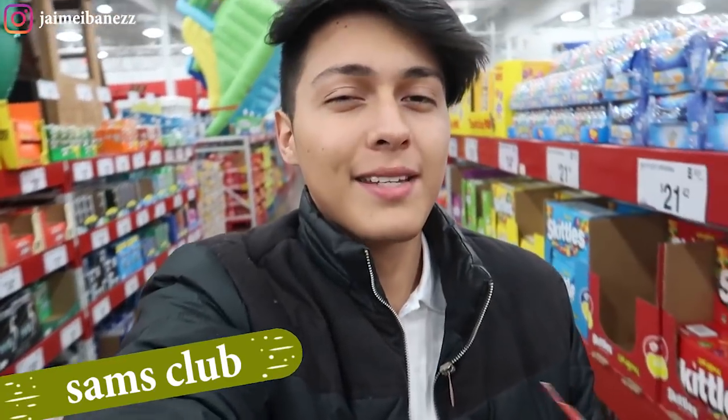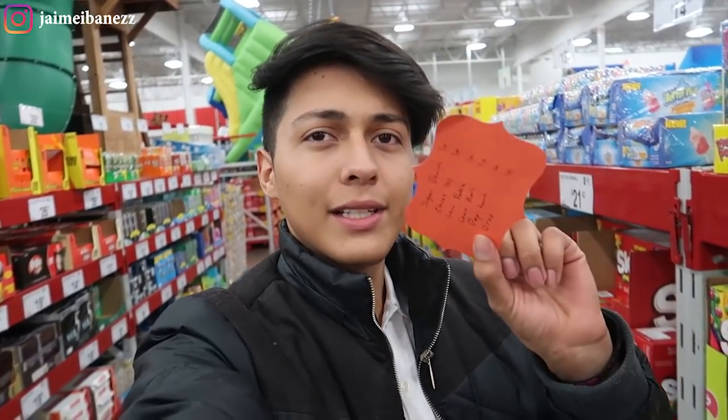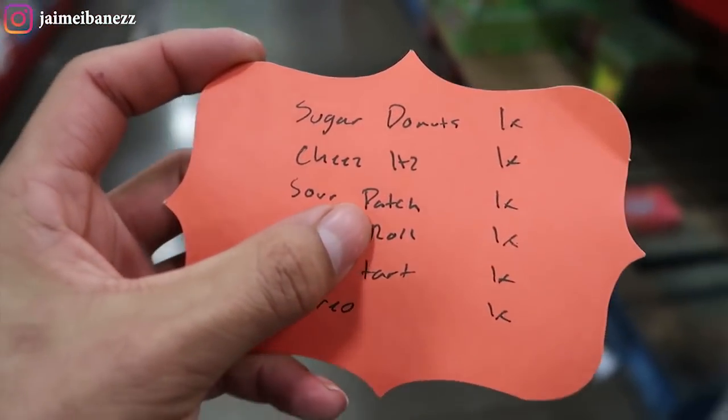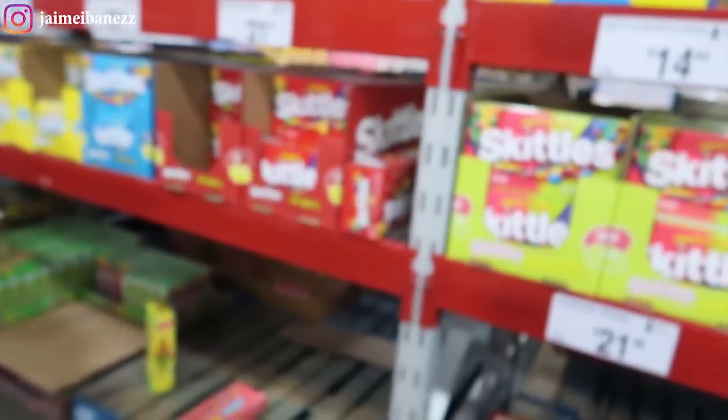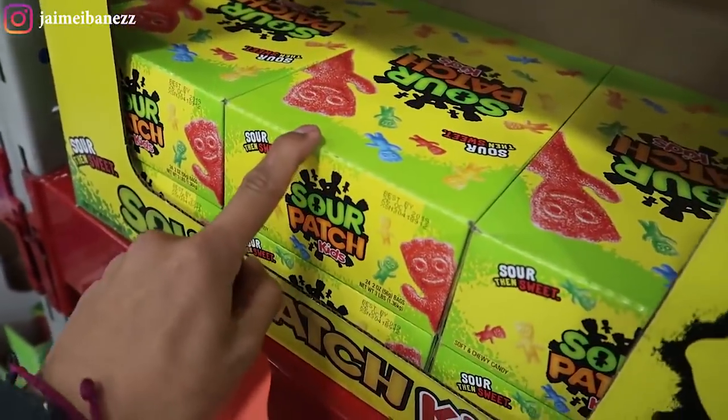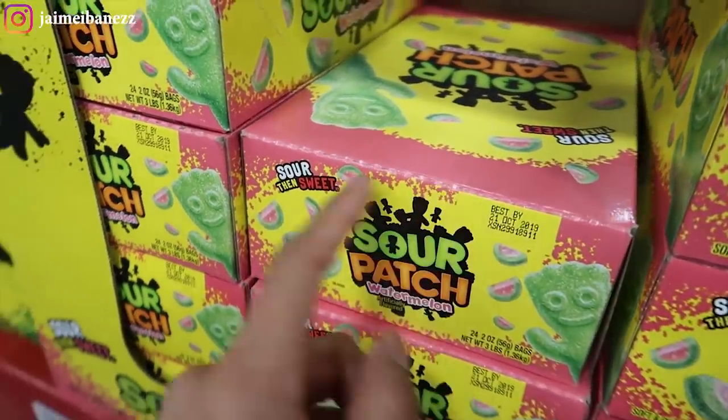Alright everyone, so I am at Sam's Club right now. As you guys can see, I am in the candy section, and I have a little list of exactly what I need for tomorrow. I only need 1 box of Sour Patch. So where's the Sour Patch? Oh, it's right over there. Okay, I always get the watermelon instead of the Sour Patch Kids because I feel like this one actually sells better.